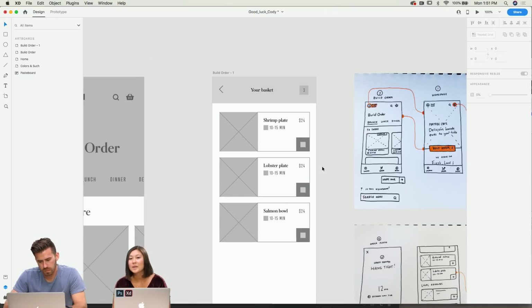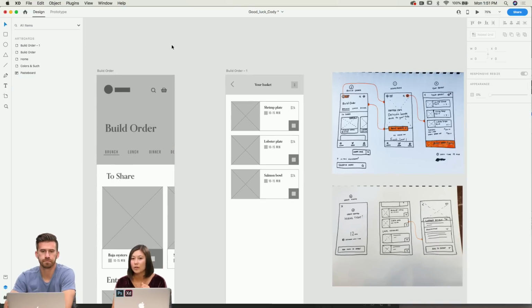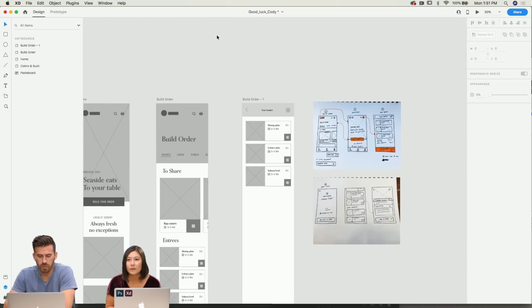Nice. I mean, this might be a good place to summarize where you started earlier today, where you are now, and what you might be focusing on tomorrow on the stream. Yeah, so we started with a rough idea of building a seafood ordering app.